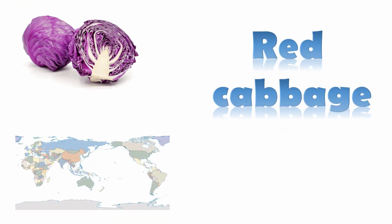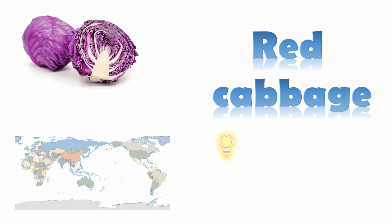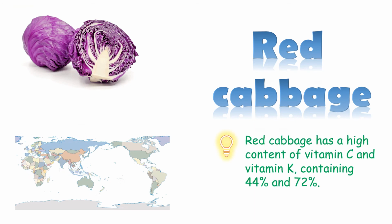Red cabbage. Red cabbage is native to southern Europe. At present, it is grown all over Europe. Red cabbage has a high content of vitamin C and vitamin K, containing 44% and 72%.